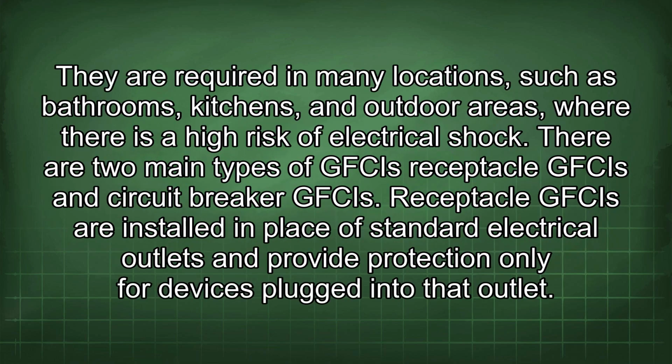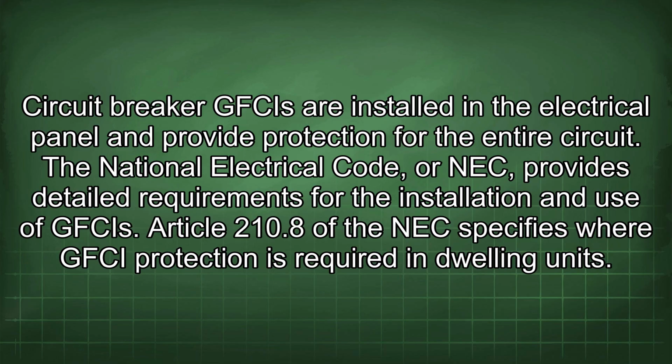They are required in many locations, such as bathrooms, kitchens, and outdoor areas, where there is a high risk of electrical shock. There are two main types of GFCIs: receptacle GFCIs and circuit breaker GFCIs. Receptacle GFCIs are installed in place of standard electrical outlets and provide protection only for devices plugged into that outlet. Circuit breaker GFCIs are installed in the electrical panel and provide protection for the entire circuit.